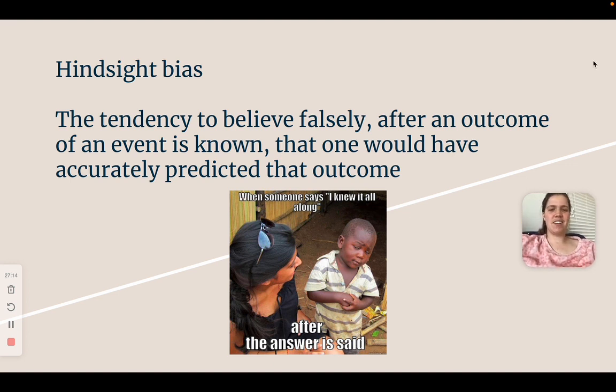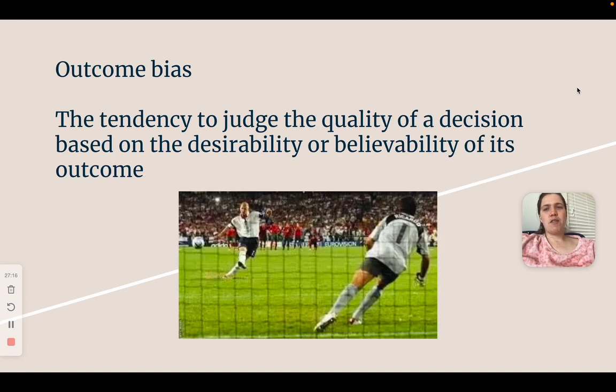I was doing that. So outcome bias. This is the tendency to judge the quality of a decision based on the desired outcome. This is so interesting. So I think of this like when you're shooting a penalty kick.